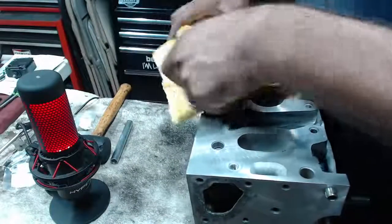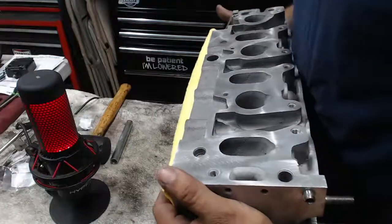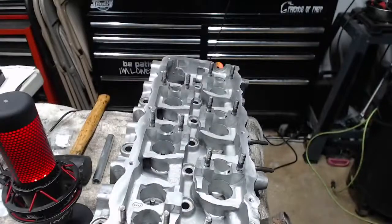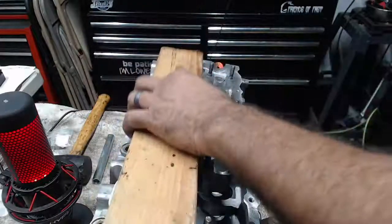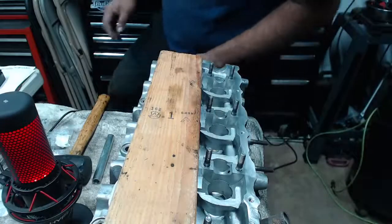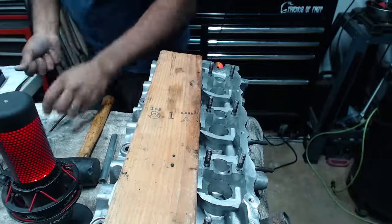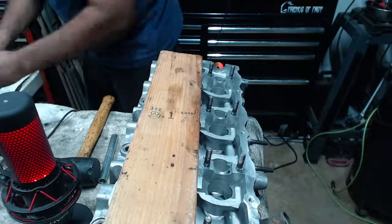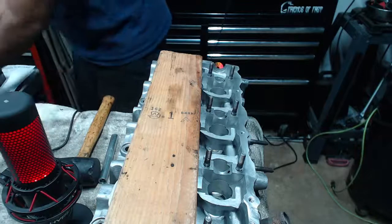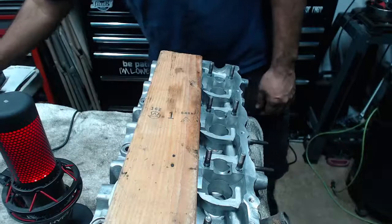So now we're going to put my rag kind of like this. We're going to put this here. And then I got a 1x10, I think, this little plank of wood. You guys can see that. Because we're going to put in our springs and retainers. So give me just a moment here, because these are going to be a little bit more difficult than putting in stem seals. And I'll explain why we have the wood, okay?